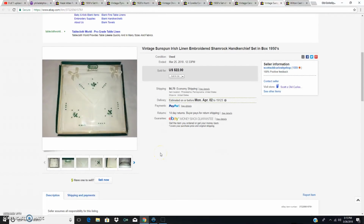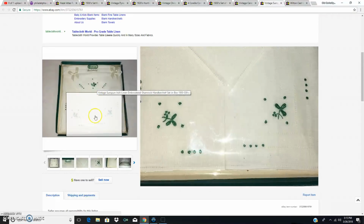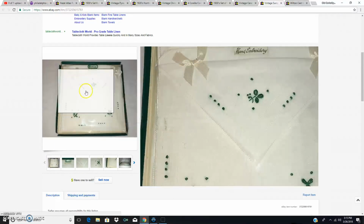It's a vintage set of 6 Irish linen handkerchiefs with little shamrocks on them. I think those are shamrocks. I'm not Irish, I don't know. But they look like shamrocks to me. They were new in the box.